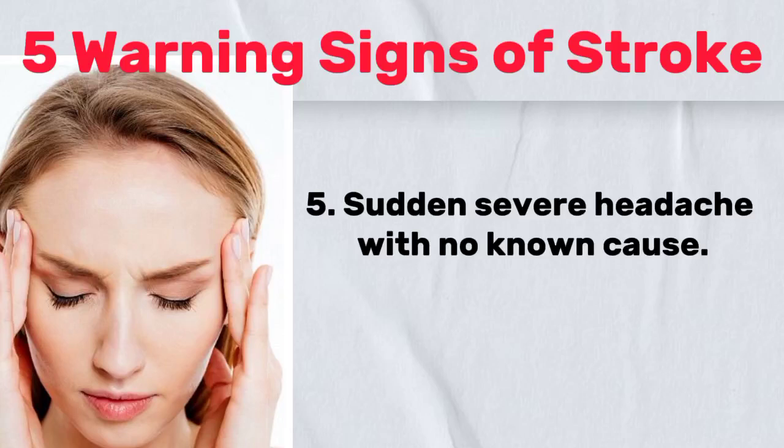1. Intensity. The headache is typically described as excruciatingly severe, often unlike any previous headaches the person has had. It may feel like a sudden, intense pressure or a sharp pain. 2. Onset. Unlike migraines or tension headaches, which may develop gradually, a thunderclap headache associated with a stroke tends to come on suddenly, without warning.